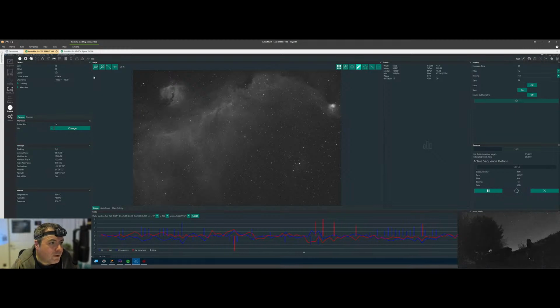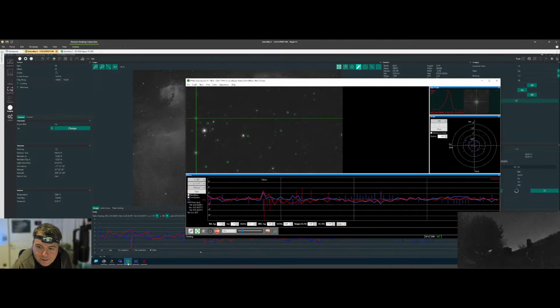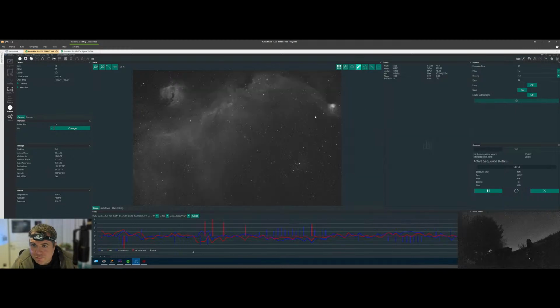Right, just going to do my OCD quick rundown. Cooler power 20%, chip temperature good, meridian no, because we've passed it. Temperature a whopping 3.8 degrees, humidity is good, dew point still at 0.3. HFR stopped being measured for some reason. I think it's an annoying thing. It only shows the HFR down there if you've toggled on the HFR view, which doesn't appear to be working right now. Don't know why. Means I can't check the HFR myself. Guiding is okay-ish, 0.83, few corrections, all good.